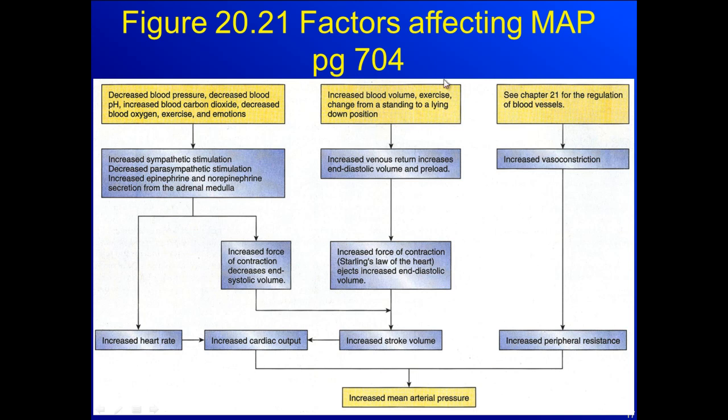Now, increased blood volume, exercise, change from standing to lying down. All of these things are going to increase how much blood you have going into your heart, how much volume, how much preload. Now, remember what I said about that rubber band. Not only am I putting more fluid in the heart to begin with, but because I'm putting more fluid, it's stretching it out more, meaning that it bounces back a lot harder. We call that increased force of contraction Starling's law of the heart, basically meaning that because I'm putting more in, that stroke volume is going to go up, which ultimately means that my blood pressure is going to go up.